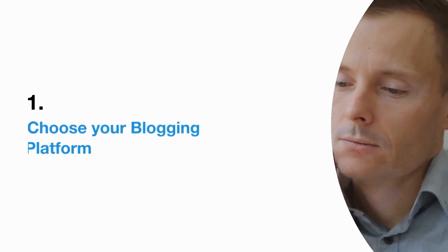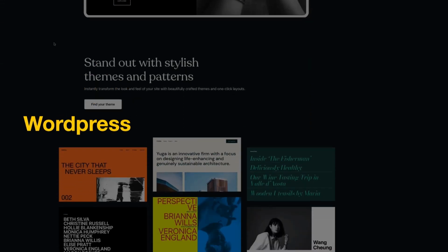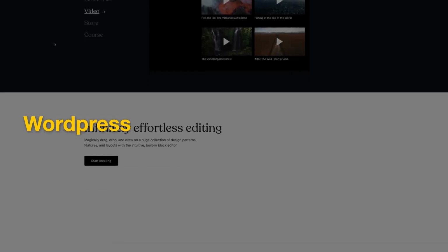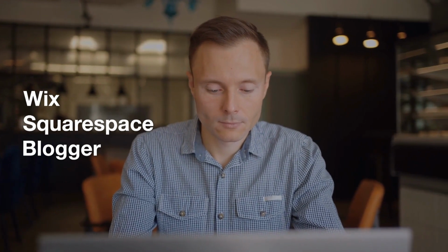Step 1. Choose your blogging platform. There are several platforms you can use to start your blog. WordPress is one of the most popular ones due to its flexibility and user-friendly interface. Other options include Wix, Squarespace, and Blogger. Each platform has its own unique features, so take the time to research and choose the one that best suits your needs.